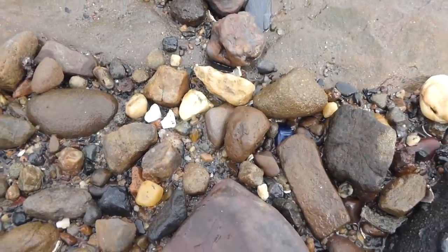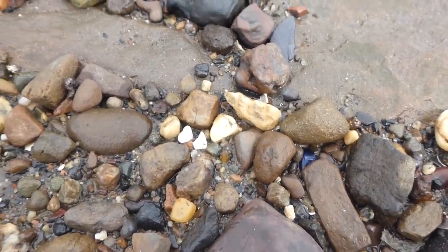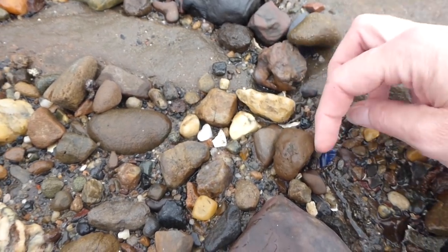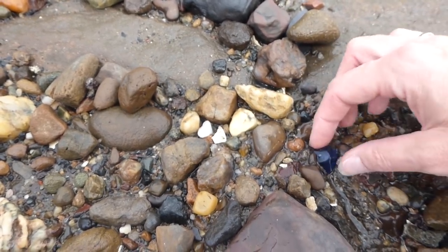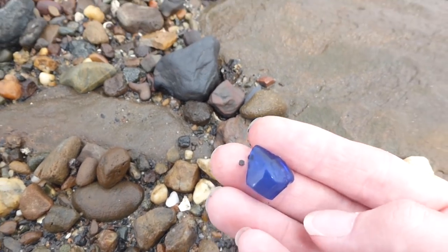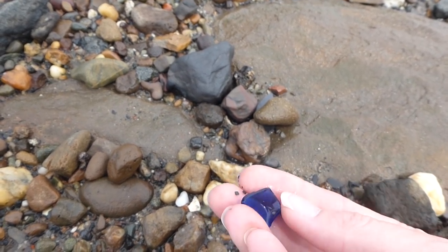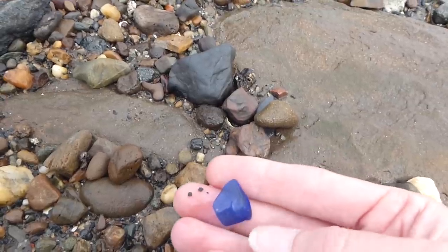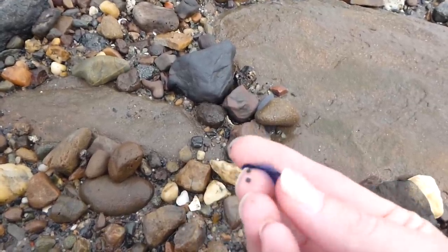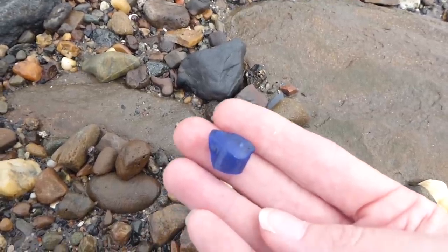Now tell me if you see it. Pretty much smack bang in the centre of the screen. It's blue and I'm not really sure what it is yet. It looks like it might be glass. Oh, it is glass. It's a very nice corner of probably a bottle, but it doesn't look like it's your regular poison bottle. It's very thin. It's a really nice blue. I think we're definitely going to take that.